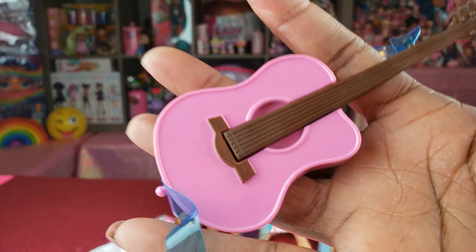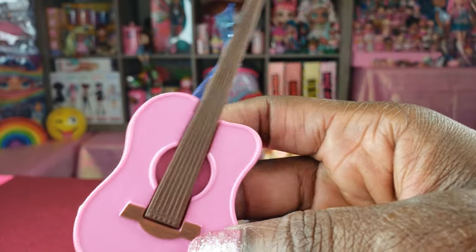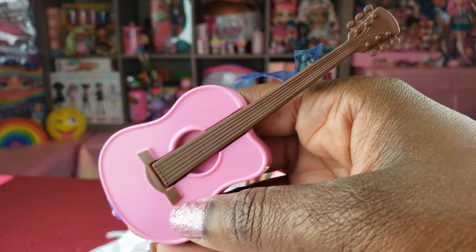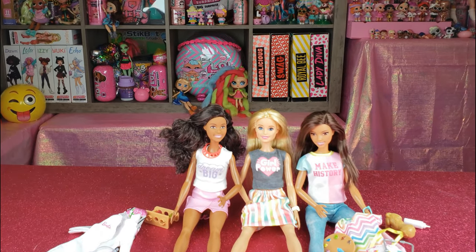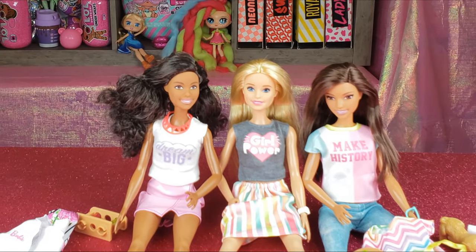I really did like the guitar as well. So that is something that I'm going to use with some of my other dolls when we stage some things and play and do some photo shoots for Dollstagram. So, you gotta do it for the gram. So we'll be doing that. So let's get them all dressed up with some of their other accessories and things that they got.